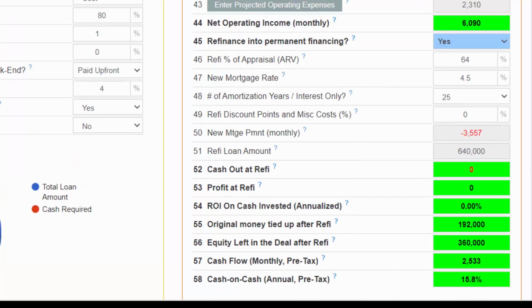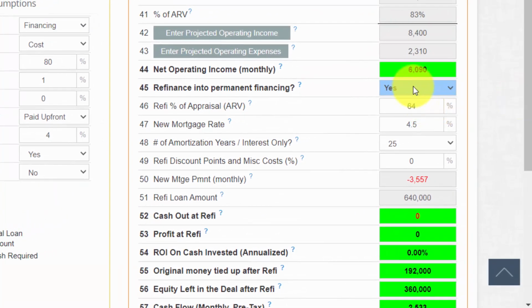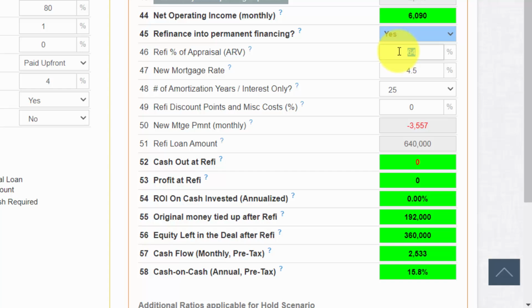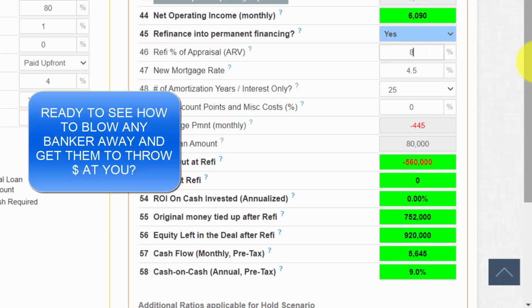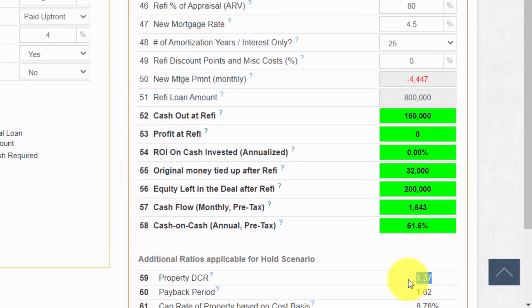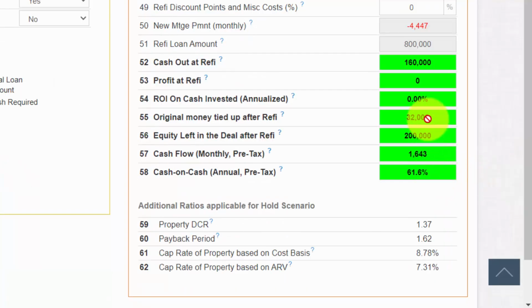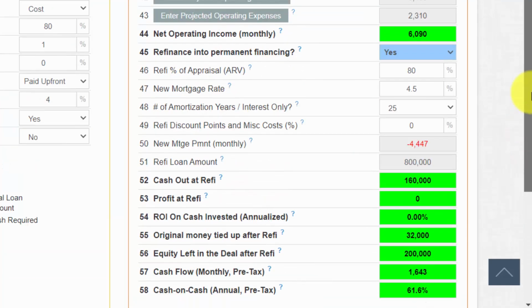Guess what? Now we can do a real refi and pull out some of our cash. So instead of converting it to a mini-perm at $640,000, what if we get an 80% LTV loan? If I change this to 80, I still have a 1.37 debt coverage ratio. I've only left $32,000 in cash tied up in the deal, and I'm generating a 61% cash-on-cash return. That's insane. So look, my payback on that 32 grand that I've left in the deal is 1.62 years. I'll get that cash out in less than 2 years. That's insanely powerful.